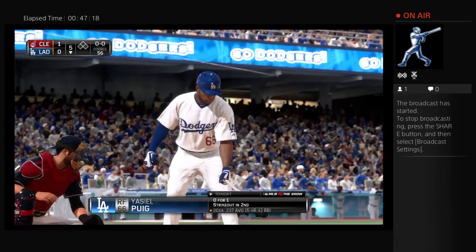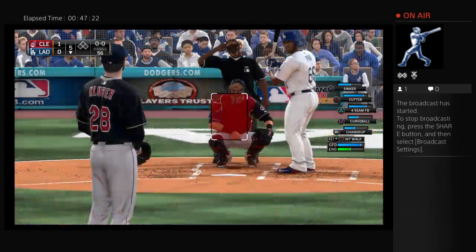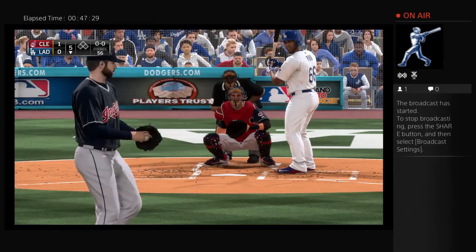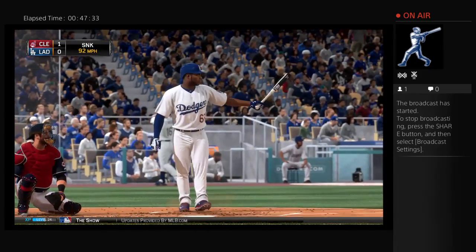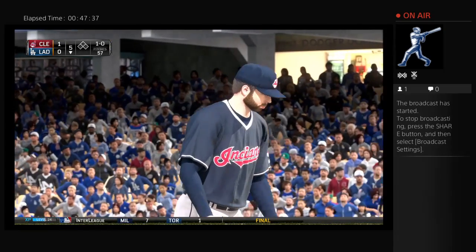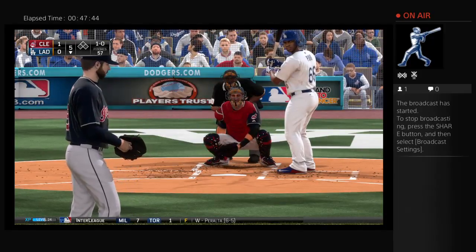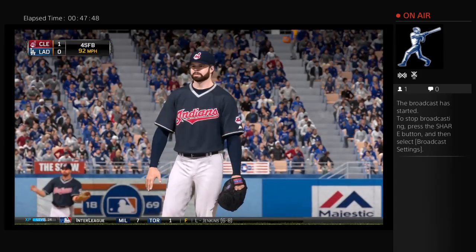Yasiel Puig will stand in to lead things off in the bottom of the 5th. Right fielder, Yasiel Puig. First pitch coming. First pitch here is a sinker that runs a bit too wide. It's ball 1. The 1-0 home. Now a fastball for a called strike.